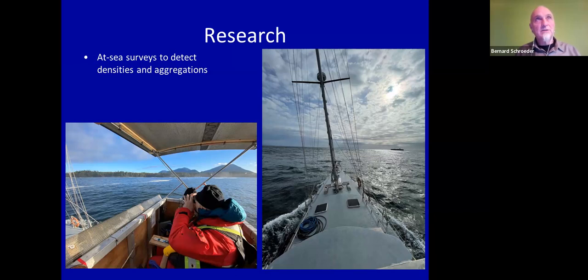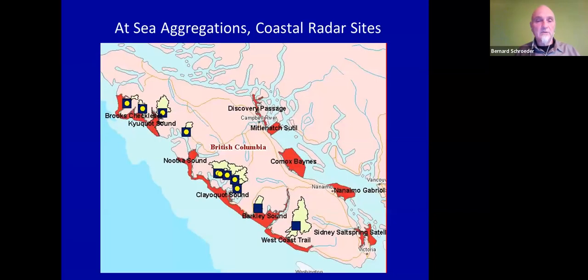and murrelets are considered a nearshore species. They're considered to live within 5 kilometers of the shore, but there are certain times of the year when they seem to disappear and they're not easy to find. Other times of year, they're in the places we expect to find them, closer to the coast.